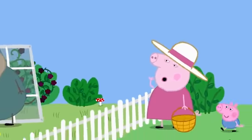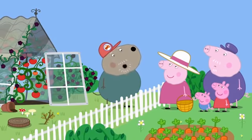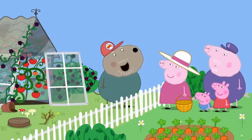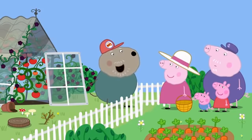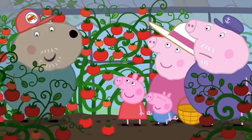Cooey! Grandad Dog! Oh, Granny Pig! Lovely to see you this fine morning. Do you have any tomatoes we might borrow? Borrow? You can take as many tomatoes as you like.